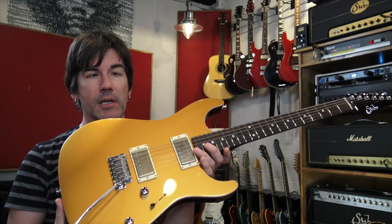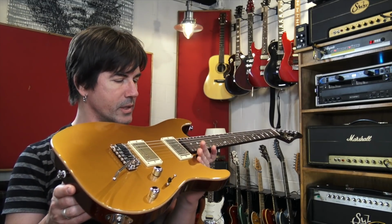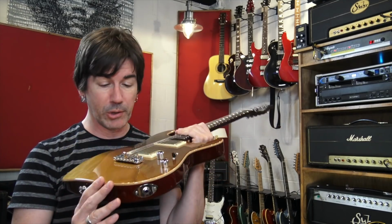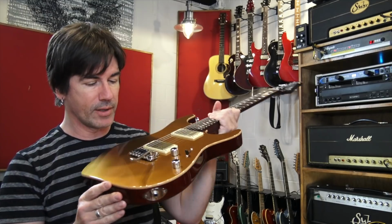My main instrument these days, my main squeeze, is my signature Suhr guitar, of course. These instruments serve me so well, especially live. I can get a ton of different sounds out of them. And if I gotta bring only one guitar to a gig that's really versatile, I can take one of these and do everything that I need to do.